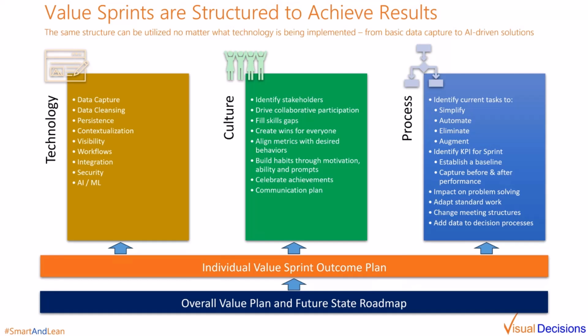We have a very thorough list for what we should look at within each sprint. And then the list of technology requirements for each sprint depends heavily on what is being implemented. But some considerations are listed here: security, data cleansing, contextualization of information, user workflows, integration with other systems, and more. Finally, it's important that the outcome plan has well-defined KPI that define what success is going to look like. There should be agreement on how any functional KPI being measured will translate into the bottom line impact for the business. There should also be a target of having a measurable impact from each sprint as its whole purpose of being executed in the first place.